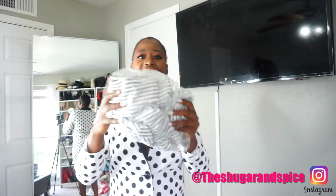So the next thing is also a blazer. When I was ordering these pieces, for some reason I was overly in love with blazers. Everything that I saw on Boo that had to do with blazers was just calling my name. Sugar, pick me. Sugar, pick me.